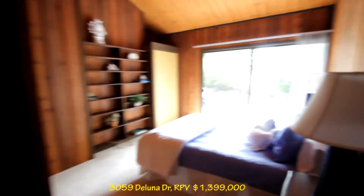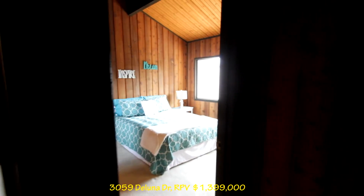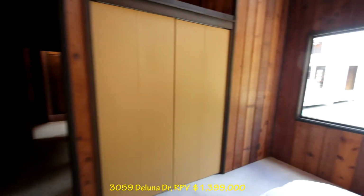Here's some more bedrooms. Love the woodsy feel. And this could be closed off with the barn door. So you have two rooms and one big open room. Very nice.